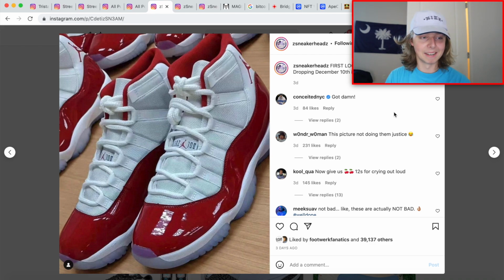So for these, no, I don't be buying early pairs. They will still be reselling, yes. I'll still be targeting it on drop day, but in terms of wearing them, buying early pairs, don't waste your money, save your time.